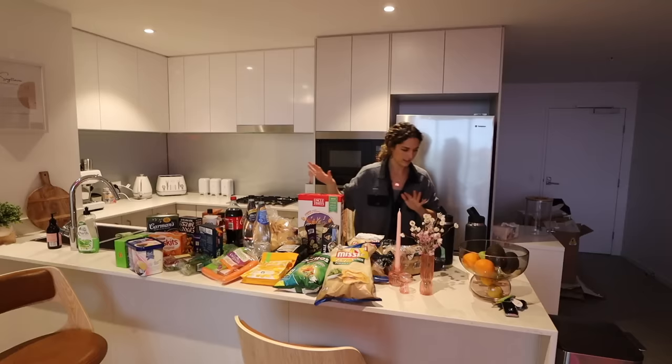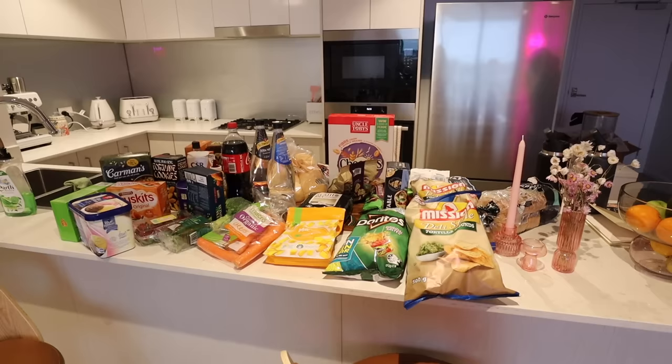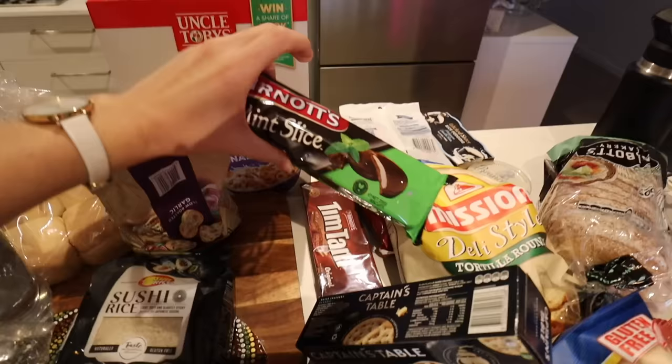Quick grocery haul for those who want to know what we bought. Just a pre-warning, it's not healthy. Okay, we're having visitors next week, so we wanted to get some junk food because it's going to be party vibes in the apartment. Starting over here, we got some nacho chips. We got some of these plain crackers because we want cheese and dips and stuff, and I feel like you need these in the house. We always keep our mint slice and Tim Tams stocked up.